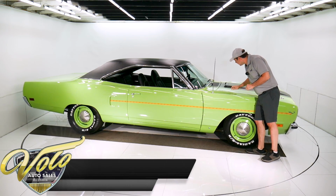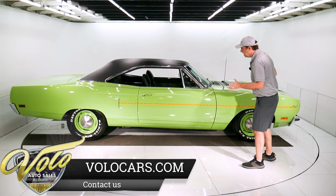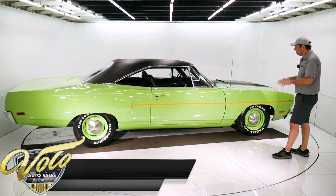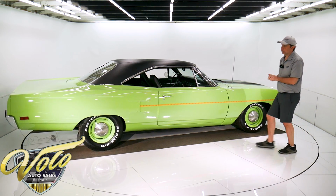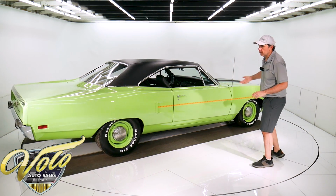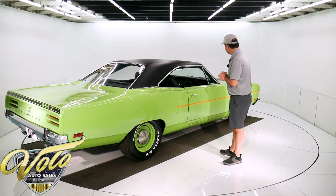There's some little pieces of dust, little tiny imperfections that won't ever bother anything. You could wet sand it a little bit more and get it out, but it's better than the factory paint job. It's a really nice, glossy, smooth finish. I didn't see any bubbles, no cracks, no touch-ups or nicks or anything like that.